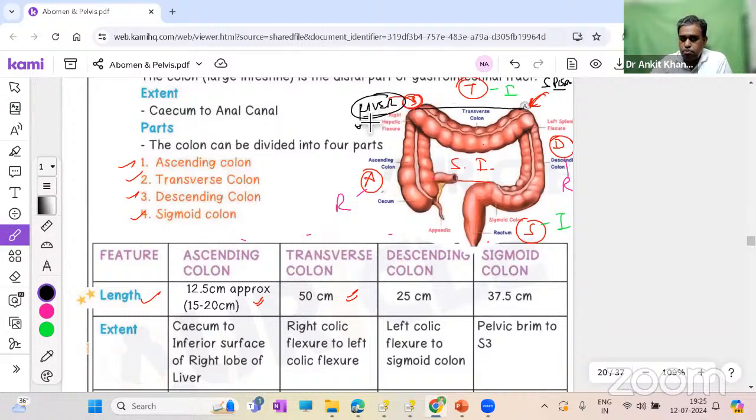Therefore, the liver will tend to push the hepatic flexure downwards. So basically, from the hepatic flexure to the splenic flexure, the line goes like this. The hepatic flexure will be at a lower level and the splenic flexure at a higher level. Due to the inappropriate difference between the size of liver and spleen, the liver will push the hepatic flexure of the colon more inferior. You can even understand the vertebral levels are also different.